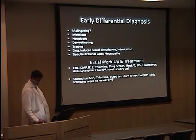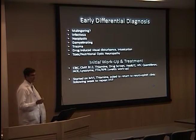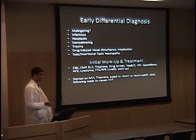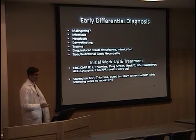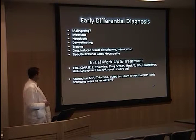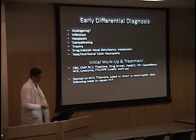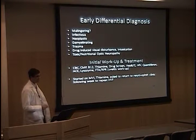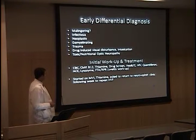So, early differential diagnosis for this patient. Was this patient malingering? He came in with kind of vague complaints, asking for a work excuse, kind of nonspecific. He was acting strangely. The fellow who saw him was actually thinking maybe he was intoxicated at the time, given his social history. Was this an infectious process? Did he have something going on in his brain, either neoplastic, a demyelinating issue? Was this trauma-related? With his drug use, he could have been involved in some type of altercation, and he was just being kind of elusive with his history. Also other things, drug-induced visual disturbance, toxic nutritional optic neuropathy.